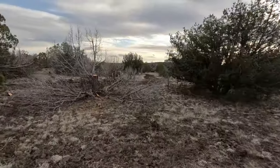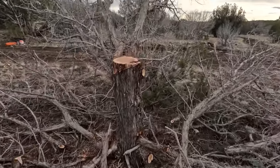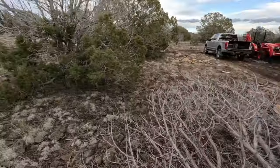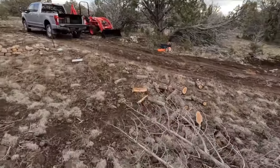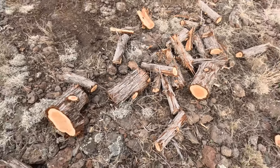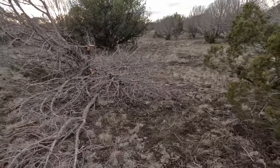I started chopping this one down. And I'm gonna leave the stump here, cut everything else off it, and then I'm gonna dig out the roots around it and try to pull this thing out of the ground. We'll see if the backhoe can do it or if I can do it. Got some decent little pieces of firewood here, which I'm gonna need. Nice looking stuff. Got a few really good pieces and the rest is kind of small stuff. Then once I pull the stump out, I'll buck all that up into firewood as well.